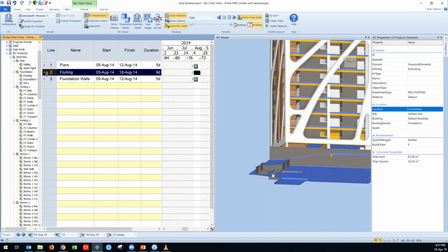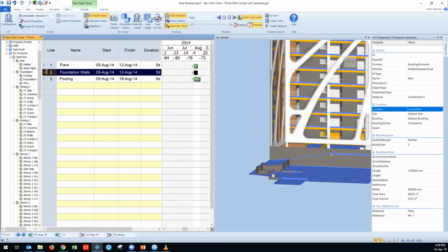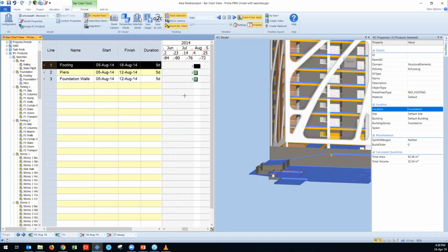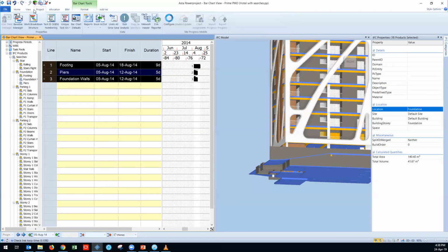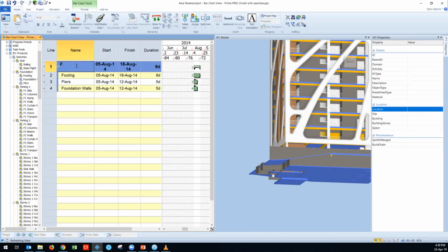Okay, so these are my piers. The structure is a bit wrong in this case. Okay, now I will do very fast linking, so I will just link it. You can link directly with your mouse, and it's very easy. I can just do the summary task, or the WBS. This is my foundation.